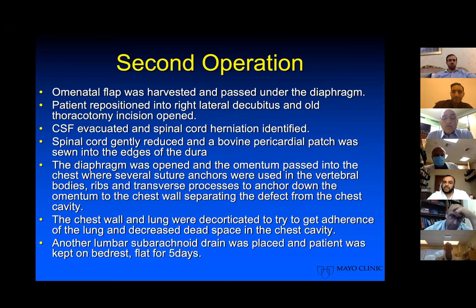So we put him back into the right lateral decubitus position. We reused the old thoracotomy incision after we had harvested the omental flap. So we harvested the omental flap, first tucked it under the diaphragm so that it was very close to the left side diaphragm, then repositioned him, reapproached the thoracotomy. We opened the diaphragm as close to the spine as we could so that we would not have to travel too far across the diaphragm with the omentum and kink the blood supply. And then we tunneled that and then used multiple suture anchors to tack down the omentum across the chest.